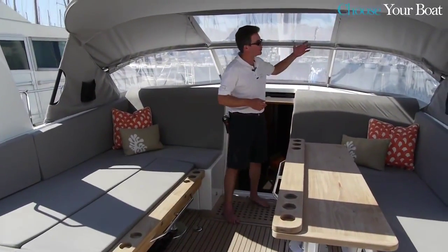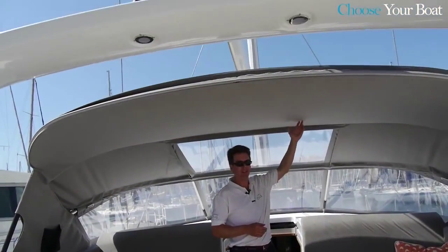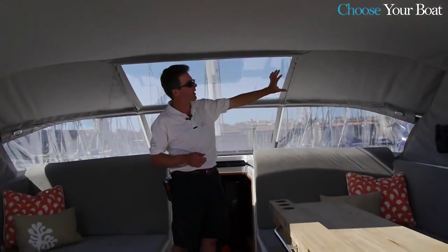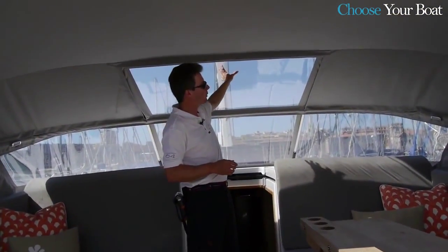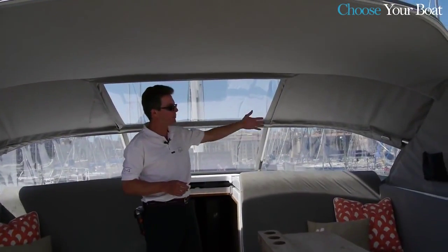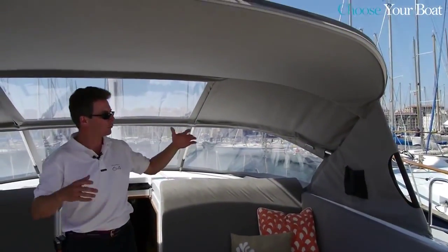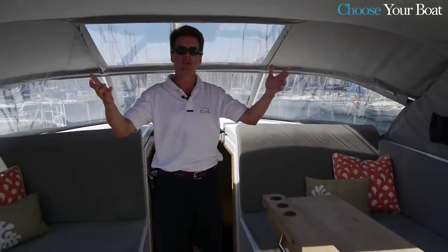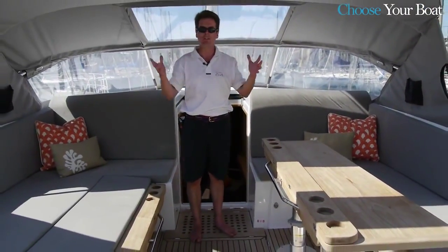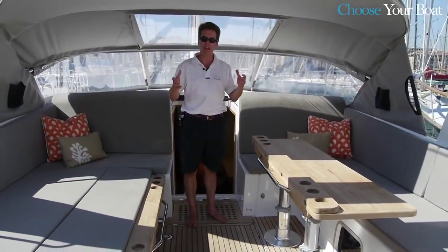All of this area of the cockpit is very protected by the spray hood, which has a windscreen area at the bottom, so you can zip out the entire upper area, either just the window or the entire upper zone to have just the windscreen. It has built-in lighting. So it really is a very protective zone, and of course when you couple that with the big bimini aft, you can have a total protection from the sun, the wind, the cold, the rain, etc.